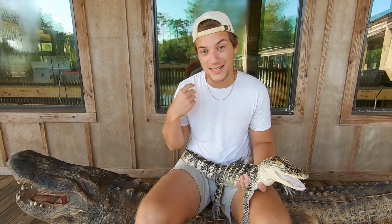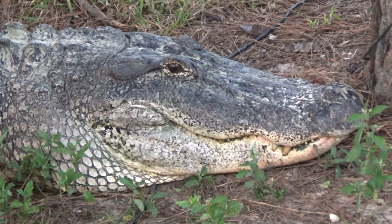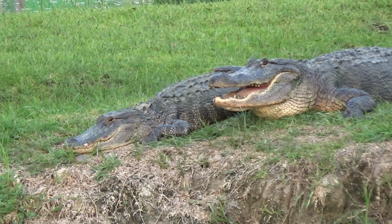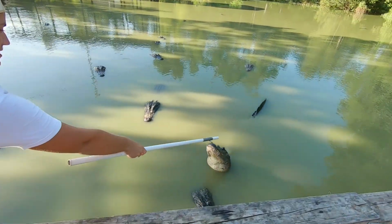So we're actually gonna go see a living one, put Charlie back, and show you one of the most dangerous creatures on the planet. So here we are with some alligators that are a whole lot bigger. This is the breeder pond here at Gator Country, so all these alligators are over 6 feet long, ready to breed, and as you can see, ready to hunt.